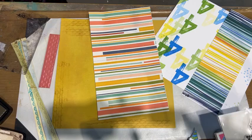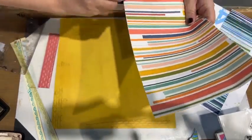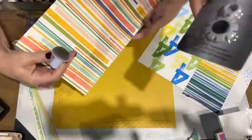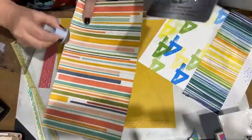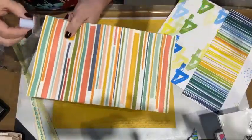Okay, so the next thing I'm going to do, I've got my ink out. There's no harm, no foul in just going ahead. I've edge distressed that. Sorry for the brief interruption. This is a paper distresser. This is a must for your craft tool bag. Love this thing, $8.95. I use mine all the time.